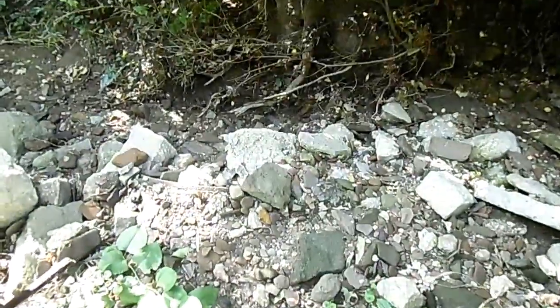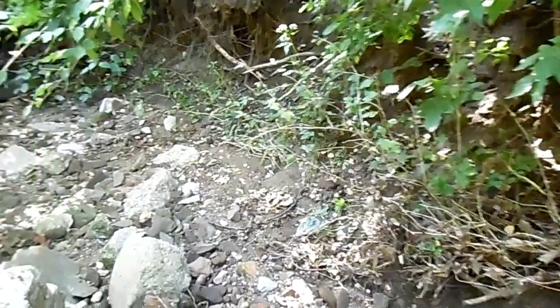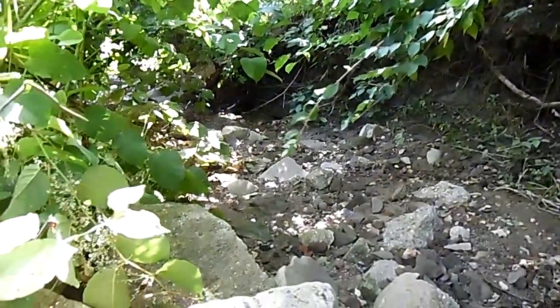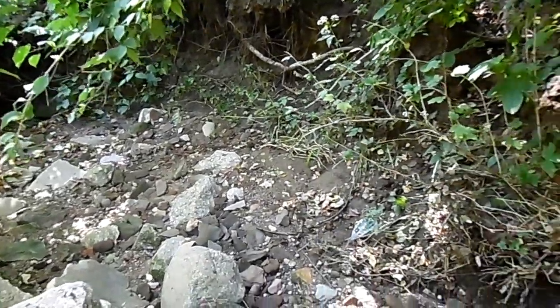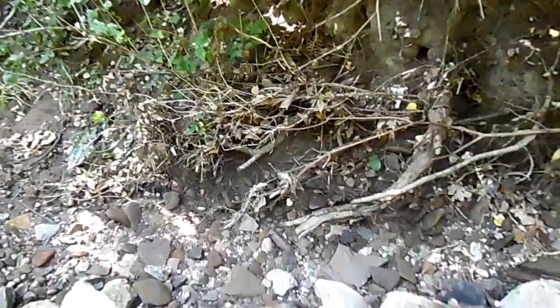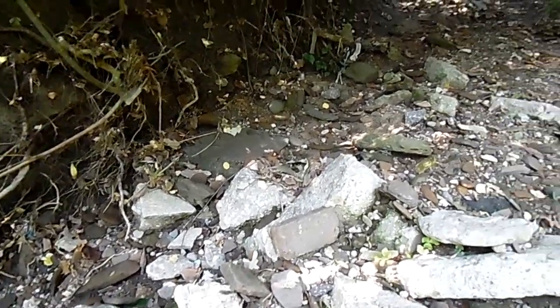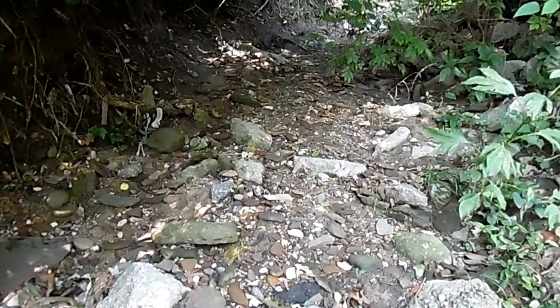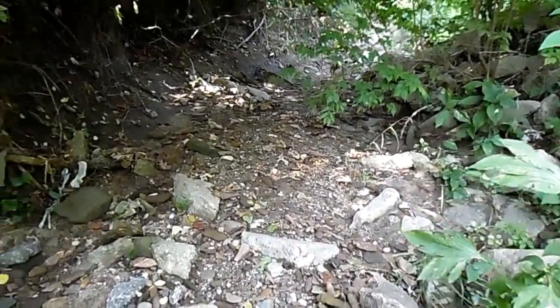Today I'm taking you down into a dry riverbed or creek bed. We are down here, my husband and I, looking for hagstones. There was one found, although it is a very strange hagstone, a little larger than what we'd like to see, but still a hagstone.